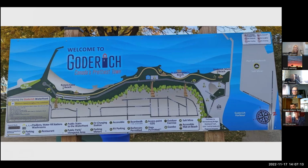So if you look down here, bottom right, you see the accessible mat on the beach. You see the little tiny wheelchair symbol. I don't even think I can zoom in. Okay, so I think I've made my point. I didn't even mean to make my point like this, but it's hard to find the places on the map that are the accessible locations.